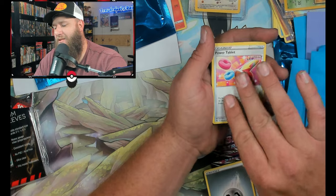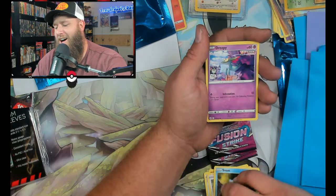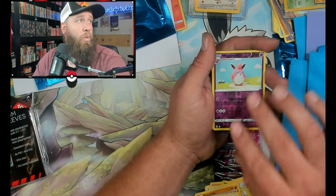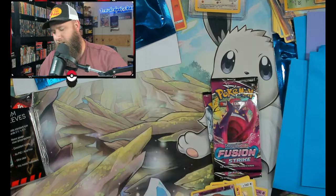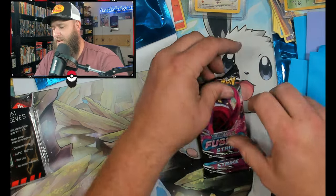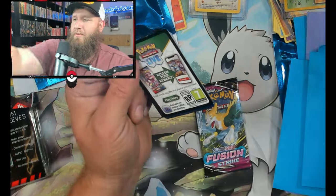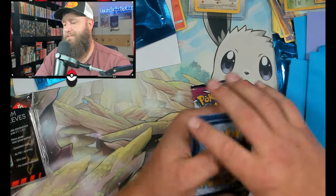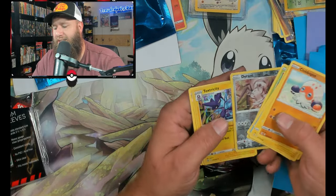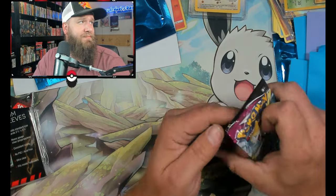We got Metal Energy, Power Tablet, Drakloak, Snorlax, Snom, Drizzile, Rookidee, Wigglytuff, and Golem, non-holographic rare from that pack, guys. So, let's see. We still have quite a few envelopes to go through, and a graded card to open up. Okay, we have a black label here. We're just going to go straight through this one, guys, for the sake of the video. And we have a Toxtricity holographic in that one. Last pack.